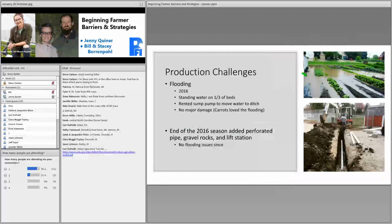So this is a fabulous picture of what we dealt with in 2016, our first growing season. We bought the land, and silly us, didn't really think about the grade of the land. We just thought, oh, well, that'll be good. We learned the hard way that that area was prone to flooding. So we had about a third of our beds underwater. Now, luckily, we didn't have major damage like maybe you would think when you see that picture. But we went to a local rental place, rented a sump pump, stuck it in the ground here, and over here is the ditch. So we just pumped all that water out to the ditch. And so by the next morning, we were dry. I mean, obviously we were muddy, but we were okay.